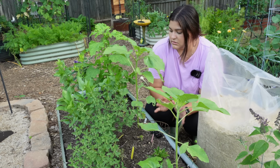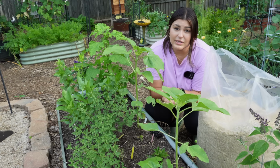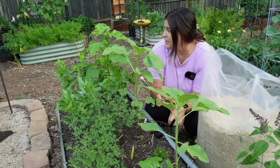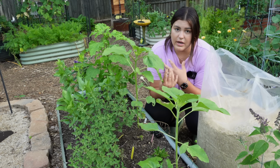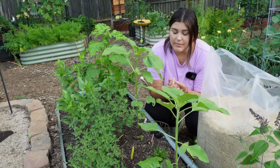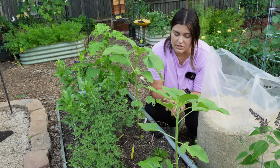It is not hooked up to irrigation because I haven't done it yet. Really behind on the mulching. Ideally, I would have mulched all of my beds when my plants were very young and they hadn't grown this tall yet. It's gonna be a pain to go around now and mulch just because the plants are very tall. So I may not mulch every bed, but this one still looks a little manageable. So I'm just gonna go ahead and mulch it.